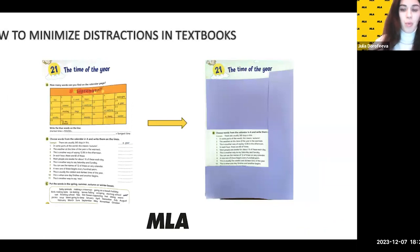Of course, we cannot reprint all the course books we possess. It's impossible, right? So there is another easier and cheap way to minimize distractors, because today's books are very similar to magazine style. They use bright, glossy pages, right, very busy pages, which are cluttered with pictures. So it can be very confusing for students with processing difficulties.